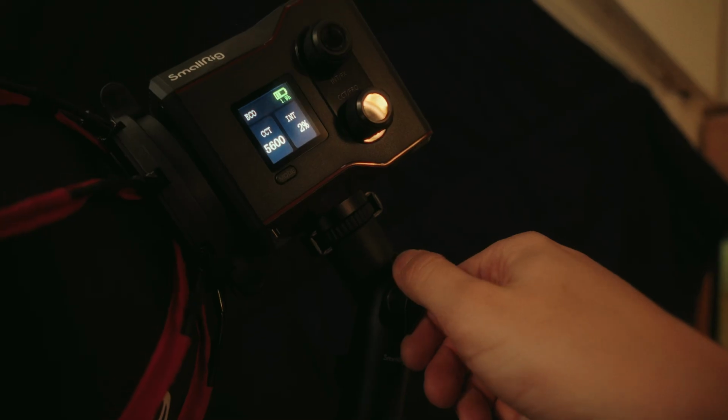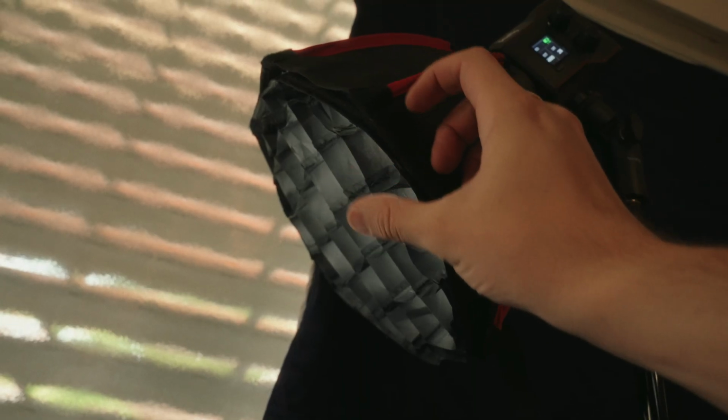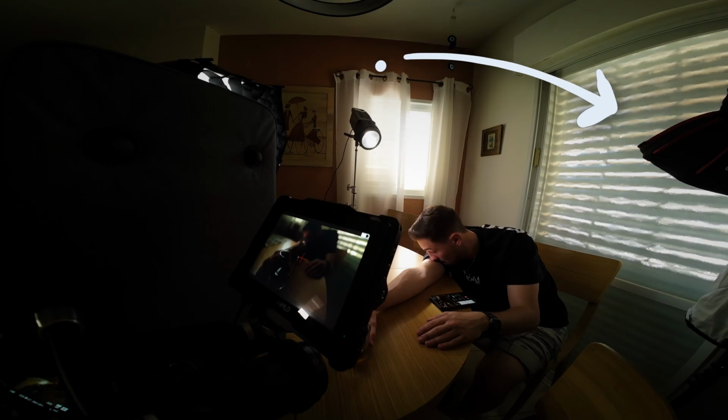The last light I added was the RC60B with the RAD30 softbox, and I used the diffusion and the grid inside. I put this light on a stand right next to me, very dim, so it had a little pop of light on my right side that is close to the right window. So this light is motivated by what is happening in the room. And this is the final result.